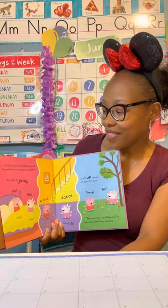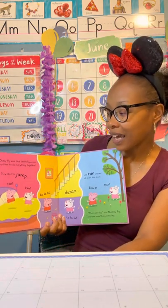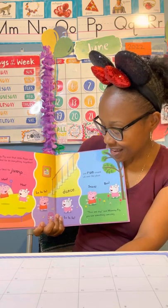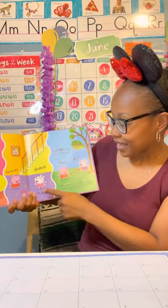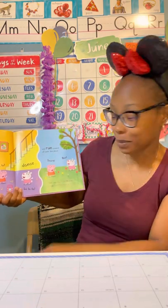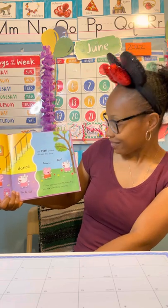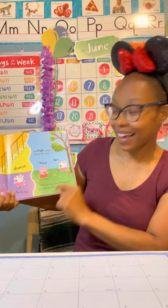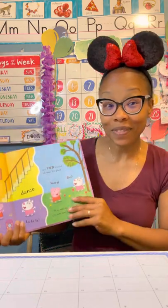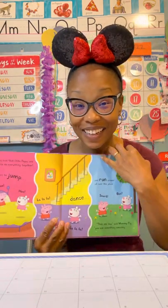Daddy Pig said that little Peppa and Susie liked to do everything together. They liked to jump, dance, and run around all over the place. "Then one day," said Mummy Pig, "you saw something amazing."